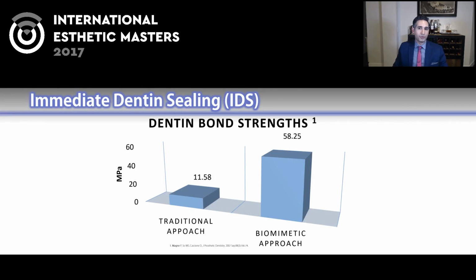And when you do this immediate dentin sealing and you combine all the concepts I just talked about, you can actually increase your bond strength from 11-ish, 10, 11, 12 to 40, 50, 60, depending on the material and the technique and so on. And this is the study by Pascal Monnier that shows that same restoration, it's an onlay, same preparation, everything's the same. Only difference is one group had the immediate dentin sealing and one group had the traditional cementation where there was no immediate dentin sealing, and the difference was just remarkable.